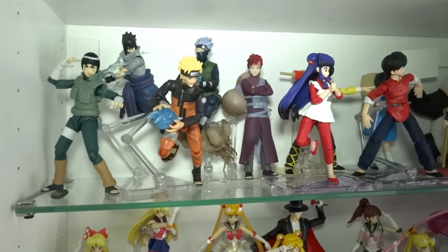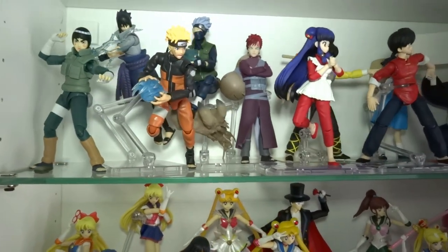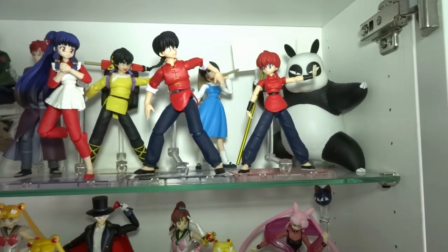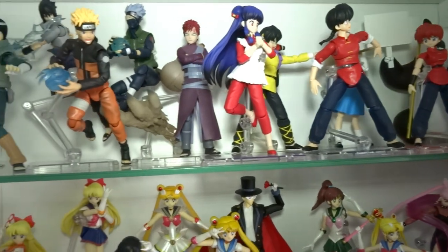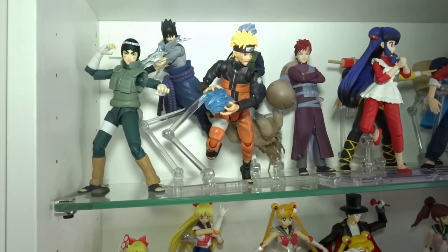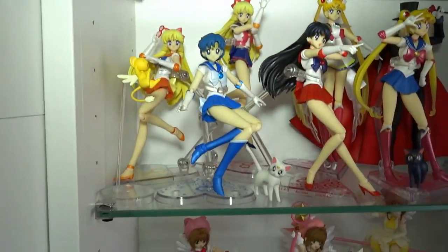S.H.Figuarts Naruto figures, Naruto, with the Ranma 1/2 on the right side of it. I think I got everything from Ranma as far as we go for Naruto. I only got the figures I care about, and I guess Sasuke, because I don't really care about Sasuke. Tragedy! Cry about it. Anyway, yeah, I don't care.